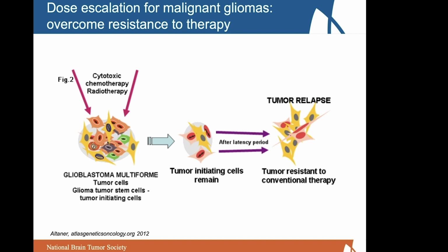Now, regardless of whether you're using protons or standard X-ray radiation, one question we ask is: is it better to give more radiation? With all these new techniques, it is indeed possible to do so. This is just showing you the biological reason to do that. We know now that inside the tumor, there are cells responsible for regrowing the tumor after radiation. If we give more dose, we might be able to destroy those cells as well.